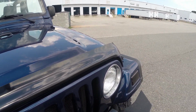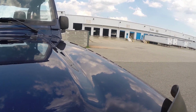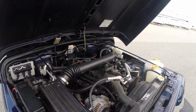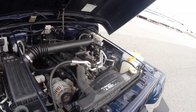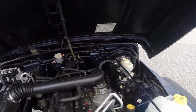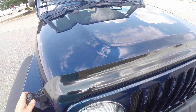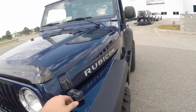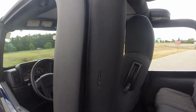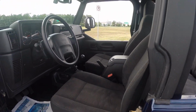This truck comes with the legendary 4.0 liter inline six. Bear with me one second. Great engine, easy to maintain and care for, pretty much bulletproof if you do the maintenance. All I'm running right now is the bikini top, but like I said, your other tops are inside.